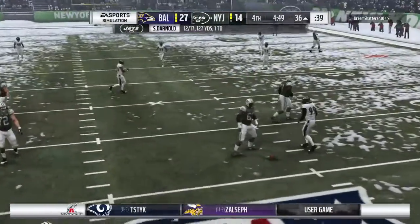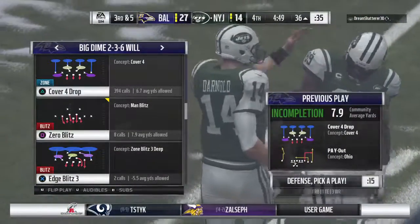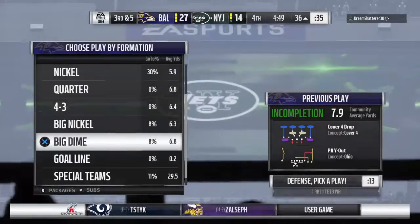A second down pass play there, but it's incomplete. And boy, that one drops incomplete, but if he was hit a fraction sooner, it may have been a fumble.